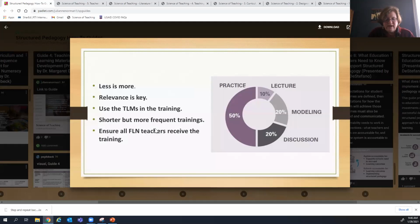One of the logistic aspects I did want to bring up, there's a number in the guide itself. One I wanted to highlight is the importance of trying to get to all of the teachers in a particular school. A lot of times for budget reasons, we might say, we can't afford to train all the teachers right now, so let's just bring in one from each school. We can get to the others later.